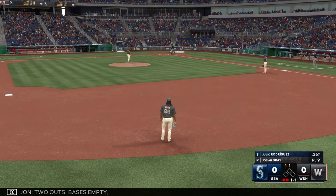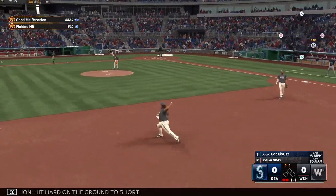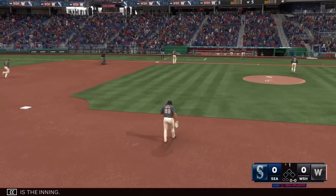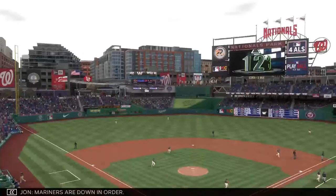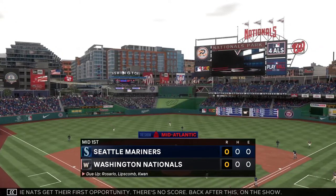Two outs, bases empty. Hit hard on the ground to short. And that is the inning. Mariners are down in order. And now the Nats get their first opportunity. There's no score. Back after this on the show.